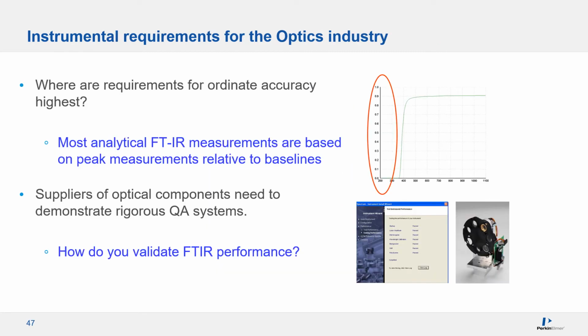Whereas most FTIR applications are based on peak measurements relative to a baseline, performance of optical components is specified in terms of absolutes, reflectance, and transmittance. Accurate measurements of these is critical to achieving and maintaining product specifications. As FTIR spectrometers are single beam instruments, ordinate accuracy is more difficult to achieve due to changes in the baseline and other problems such as spectral artifacts and inaccurate transmittance values for such samples. This presents a major challenge for suppliers of optical components because the question inevitably becomes, how do you validate FTIR performance?